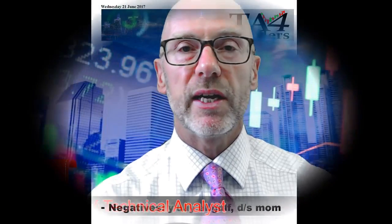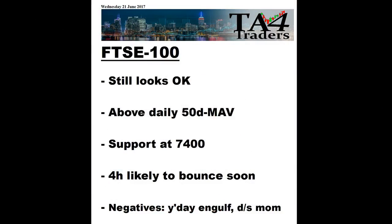Just to clarify the key points, still looks okay in my view. We're above the 50-day moving average. Good support at 7400. 4 hour likely to bounce soon, with the negatives being yesterday's engulfing picture, which is why there's no surprise about today's sell, and the downside momentum is building marginally.